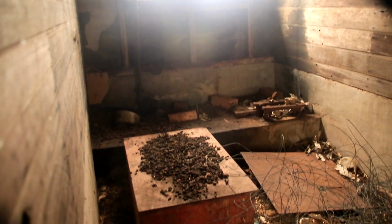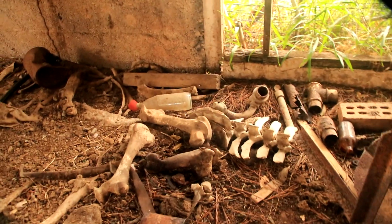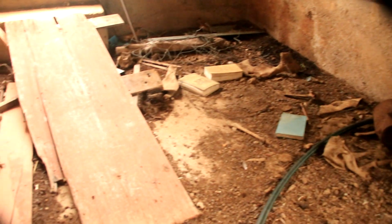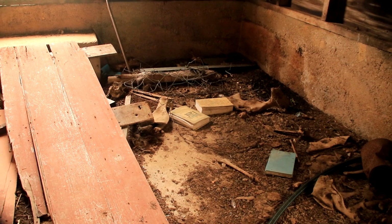Don't know what we got up here. Haven't been in here yet. There we go. Not a lot in here, just storage I suppose for the milk and stuff once they've milked them. Bit of dead cow there, some bones, skeletons. A couple of books, Natural Healing, Make It Last.